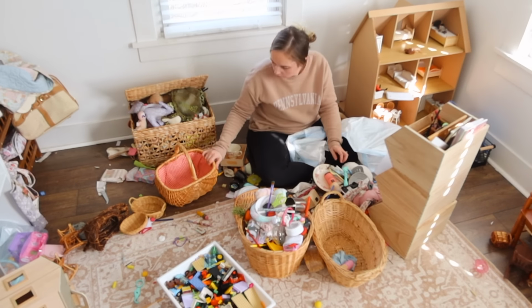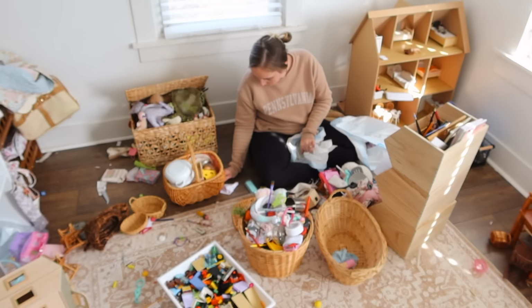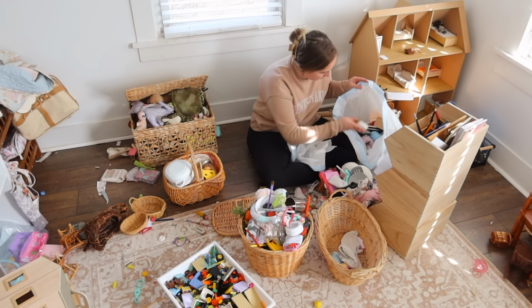And I did not say this at the end of this video, but I wanted to insert this here. Whenever I was completely done with this whole room, I had the girls come upstairs and I asked them if they could tell me what I took out of this room. And lo and behold, they could not tell me what I took out of this room. They could not find anything missing from their most prized possessions.